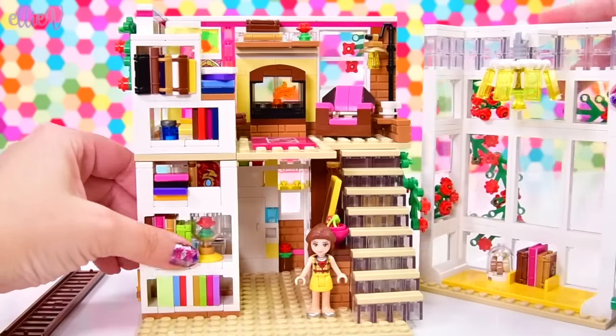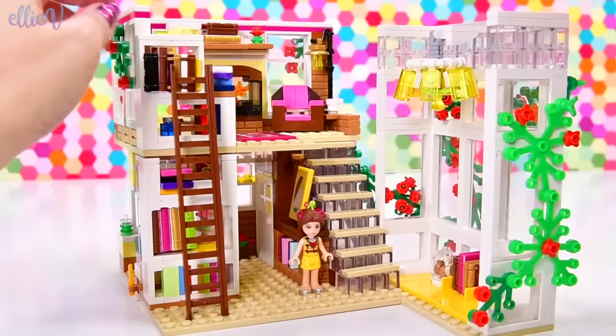So sorry, Belle, you were reading your book. I know. I'm such an interrupter. But I'm trying to build your apartment.